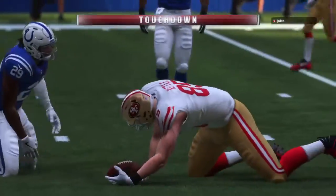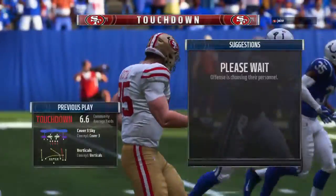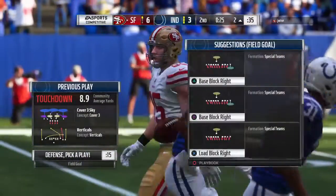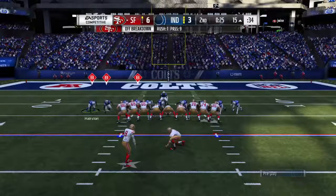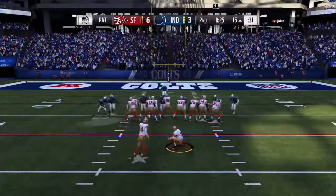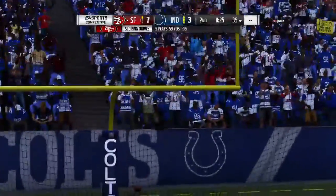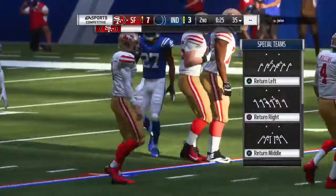And he's going to take it in. Touchdown, San Francisco. George Kittle, an 18-yard touchdown grab. And the Niners are able to cash in for 6. Gould with the extra point, and that makes it a 7-3 lead.